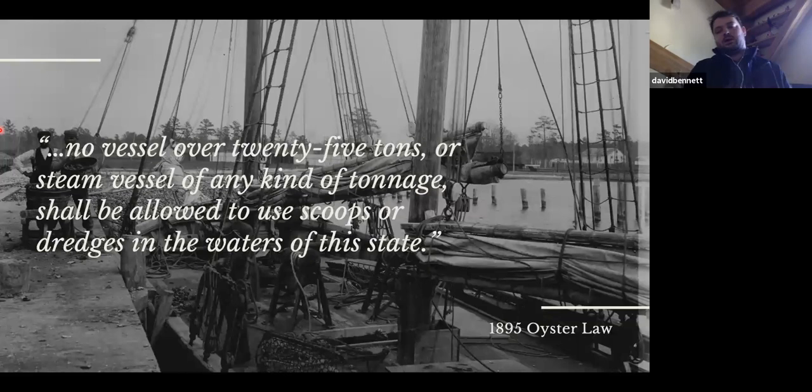And then in 1895, North Carolina changed its oyster dredging laws. And the law stated that no vessel over 25 tons or steam vessel of any kind of tonnage shall be allowed to use scoop or dredges in the waters of the state. And this law was on the books up until about 1933. So you couldn't have any steam vessels or any sailboats that exceeded 25 tons dredging for oysters. And this really made the Sharpie probably more popular, because the Sharpie fit into that tonnage limitation.